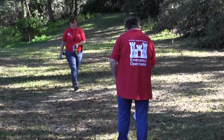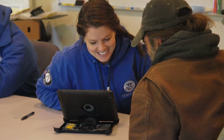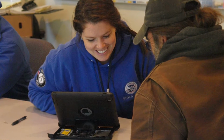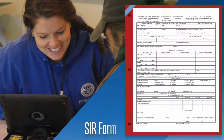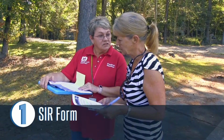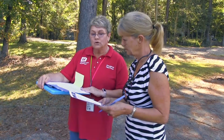A few things have already happened before the housing QA begins site inspections. For example, the homeowner has already applied for individual assistance through FEMA and has been approved to receive temporary housing assistance. FEMA has also entered the homeowner's information into a site inspection request, or SIR, form. The first step in the site inspection process begins with the SIR form.